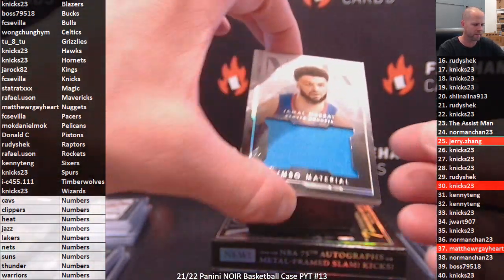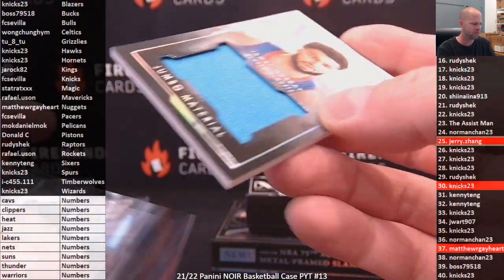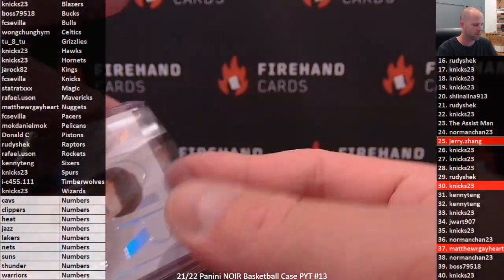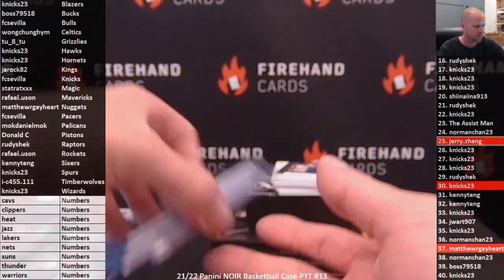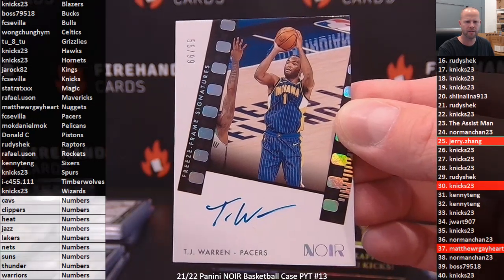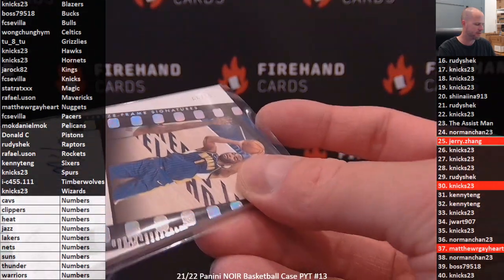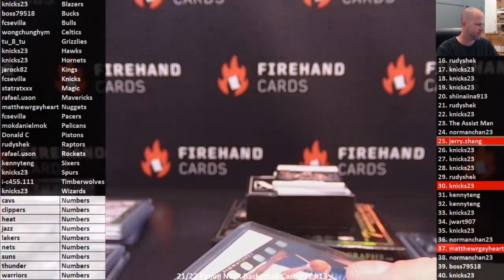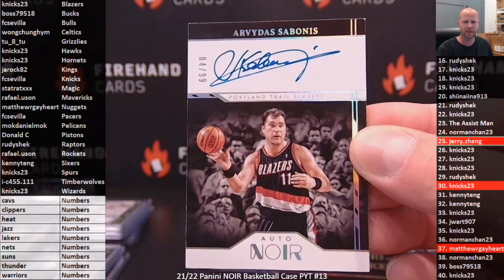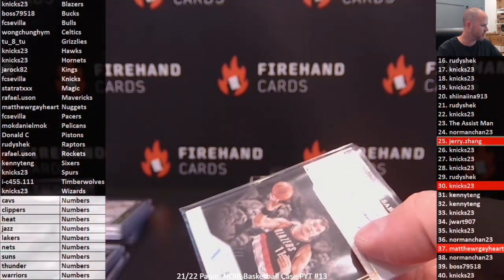Jumbo jersey. Jamal Murray for the Nuggets, to 99. Matthew R. Gayhart. TJ Warren, more Pacers, 55 of 99 for FC Sevilla. Freeze frame auto. Arvydas Sabonis for the Blazers, to 99, going to Knicks 23. Base auto full color.